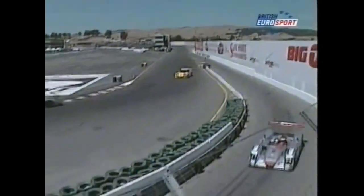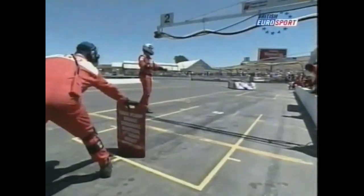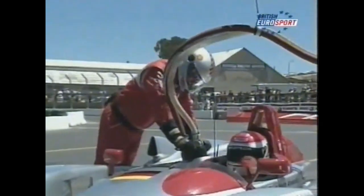Tough weekend at Sears Point for the Cadillac boys. And the number 2 Piro's car is into the pits. Team orders perhaps. Well, the battle certainly diffused. These are expensive vehicles, and they don't want to ruin the team challenge just for drivers' own personal point making.